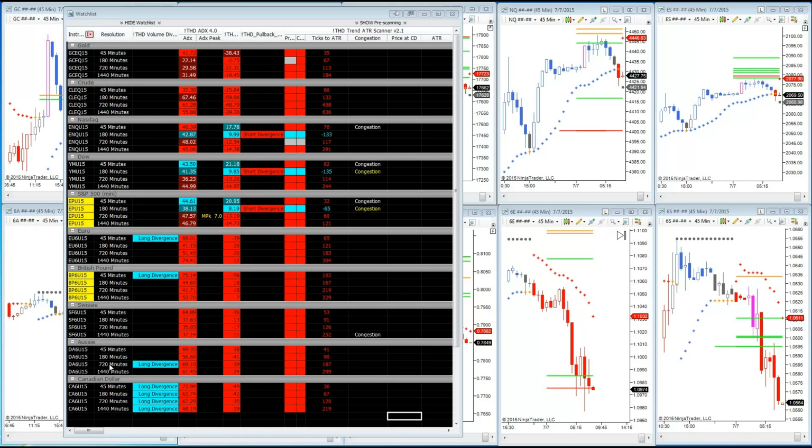Same thing on the Aussie. When you're looking at the 720, it is at 69. The 45 is at 69. The euro is at 69 on the 45 minute, but on the 1440, it is at 74. We have had a magenta peak on crude this morning. Okay. It's 135 ticks away from that ATR, but pretty much looks like a down day.